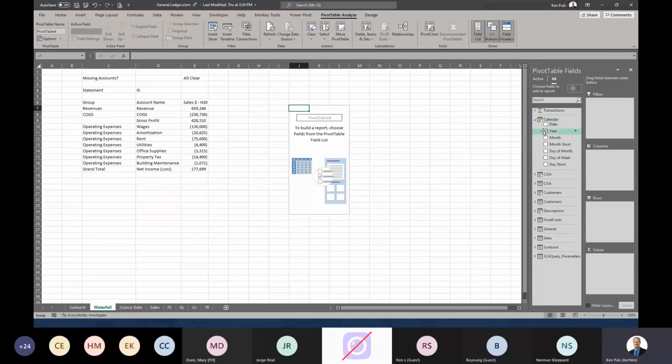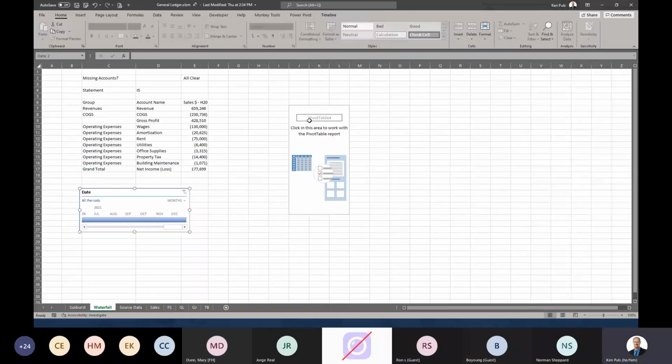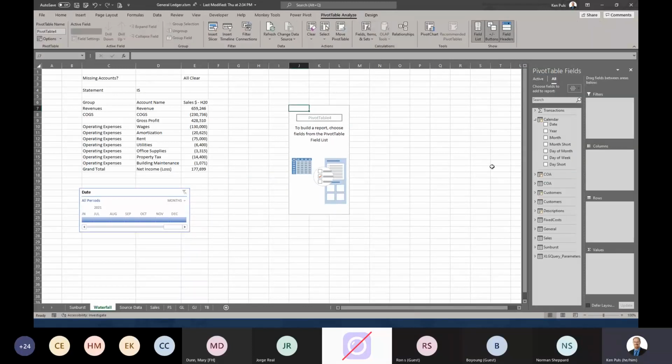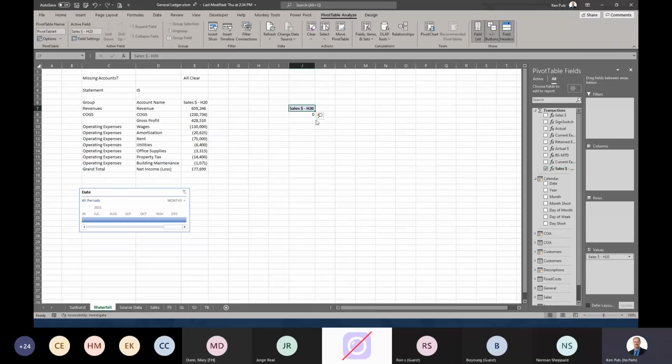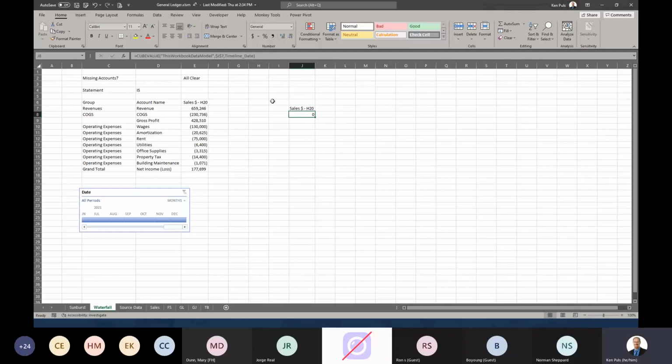What I want to do is go to my calendar and add a timeline. All right. So we have a timeline here. I'm just going to throw some transactions on this so I've got something. And then I'm going to convert this to OLAP. Bingo. And now I'm going to look at this. There we go. It's timeline date. That's what I'm actually looking for.